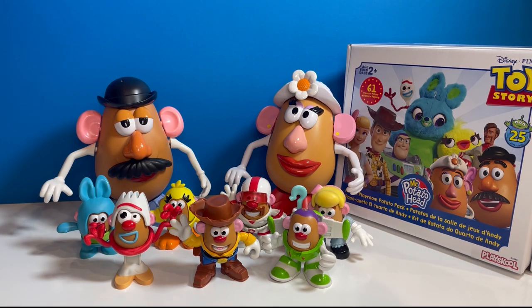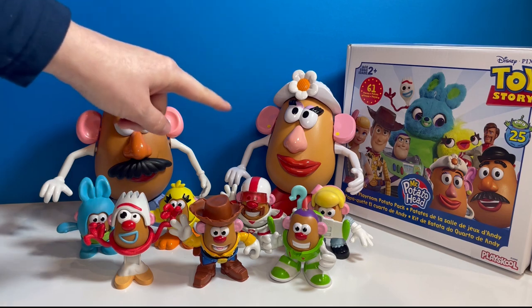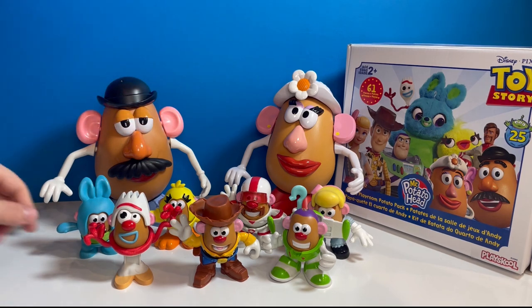We have an action-packed adventure ready for you, and here are a few of the toys that will help tell the story. This is Andy's Playroom Potato Pack. It comes with two large potato heads, Mr. and Mrs., as well as seven small mix-and-match pieces of your favorite Toy Story characters.